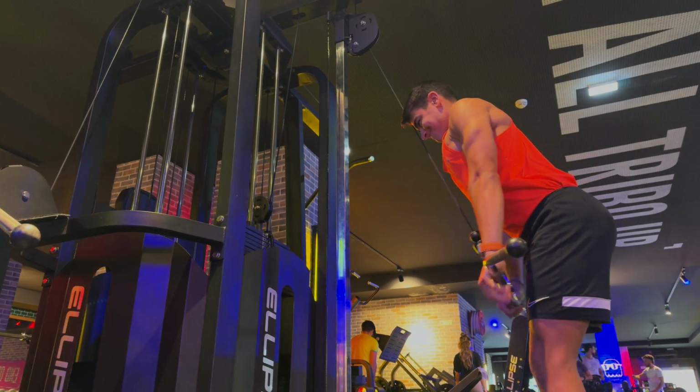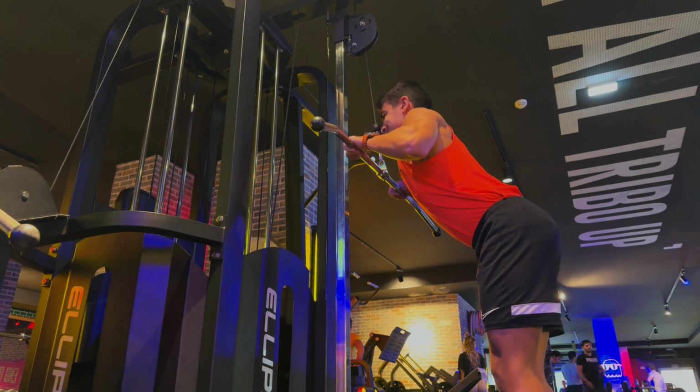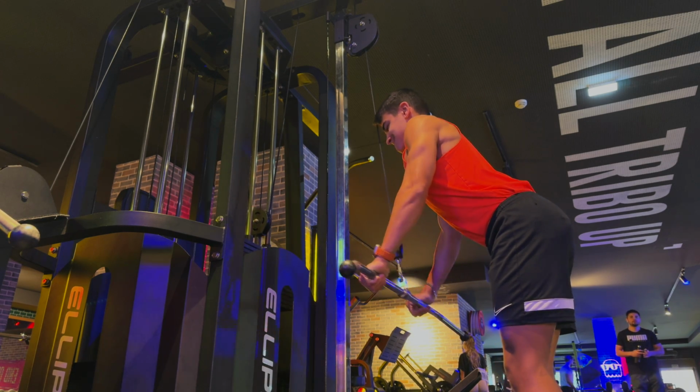Then I went on and did some tricep push downs. I use this bar because it's a bit more comfortable on my wrist. You can use whatever you want to.